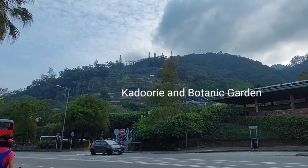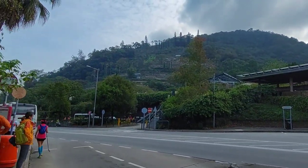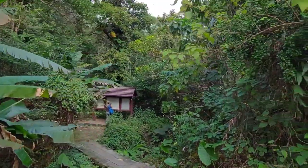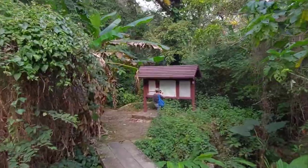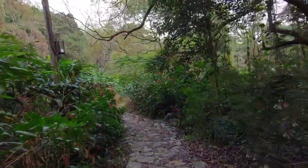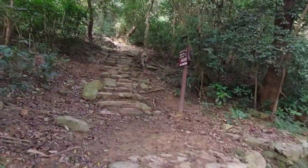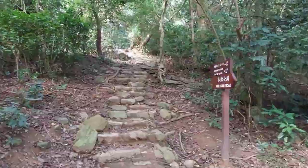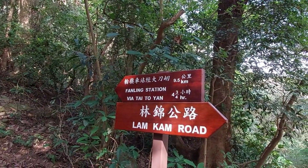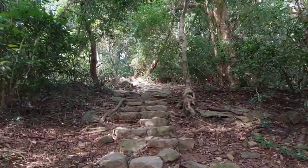So this is the Kadoorie Farm on the other side of the road. There you go. So this is the way going to Tai To Yan. Done my snack. So this is the starting point here in Lam Kam Road. 4 hours. So what is the time? Almost 11, guys.